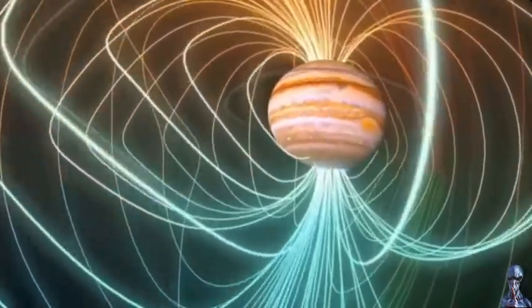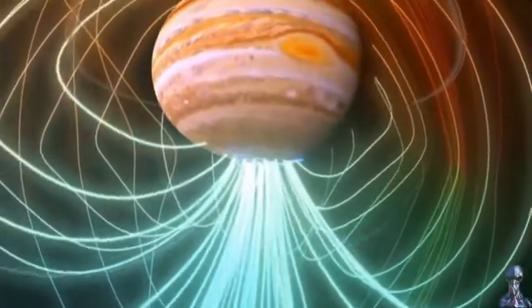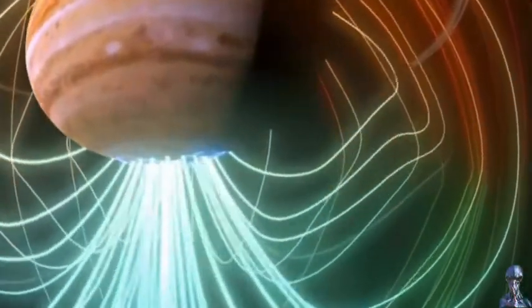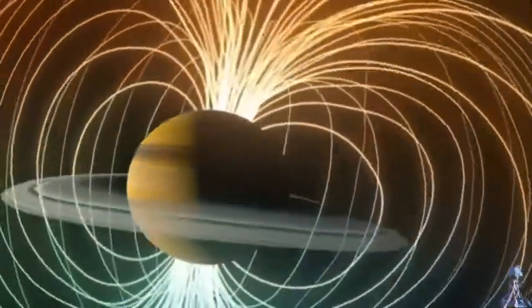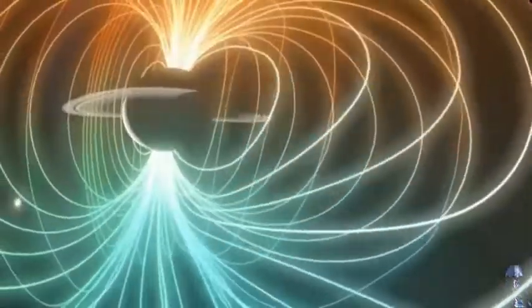Jupiter has metallic hydrogen flowing in its core, creating the dynamo to power a magnetosphere 20,000 times stronger than Earth's. Saturn has a smaller layer of metallic hydrogen than Jupiter's, and therefore a weaker magnetic field.